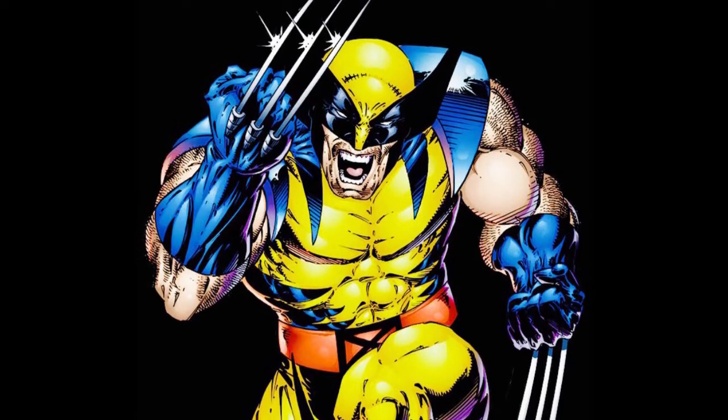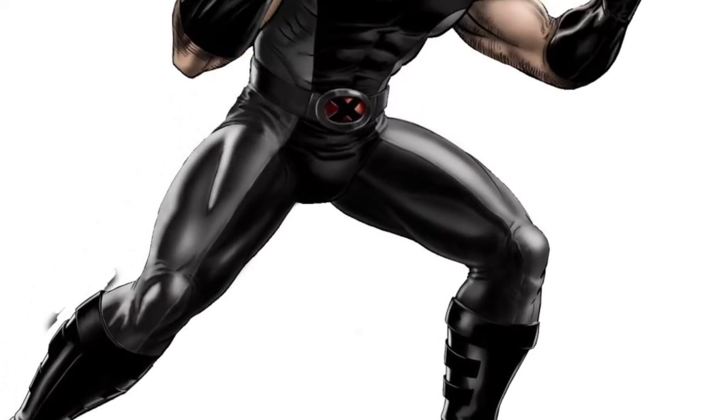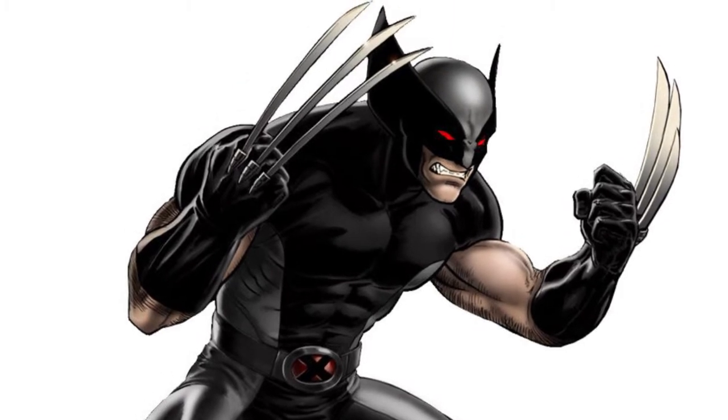Yeah. Listen, it's technically a stealth suit, and stealth suits are always kind of sexy. They're always pretty dope when it comes to superheroes. But this is number 4 on our list because we're not too crazy about the red eyes.